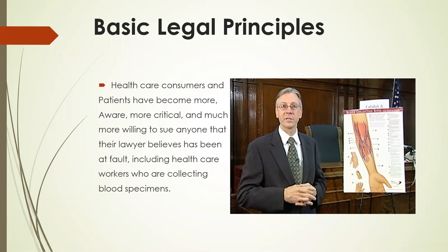So, healthcare consumers and patients are more aware and more critical and much more willing to sue anyone that their lawyer believes has been at fault, including healthcare workers who are collecting blood specimens. So, you can be sued individually as well as the facility where you work.